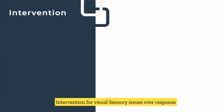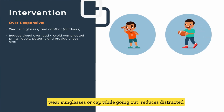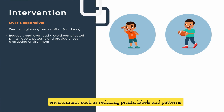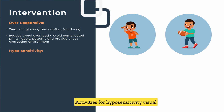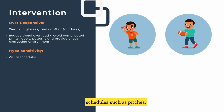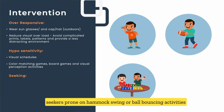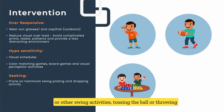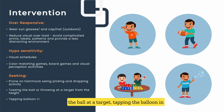Intervention for visual sensory issues. For over-response, wear sunglasses or a cap while going out, and reduce distracting environments such as reducing prints, labels and patterns. Activities for hypersensitivity: visual schedules such as pictures, color matching games, board games and visual perceptual games. Activities for visual seekers: prone on a hammock swing, ball bouncing activities or other swing activities, tossing the ball or throwing the ball at a target, tapping a balloon in the air.